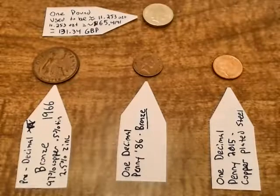And this is really confusing to a lot of people because there's also 240 pennyweights in a troy pound. So there's a lot of confusion, but the Tower Pound was the actual weight of 240 silver pennies. Pennies were originally in fine silver, and that would amount to the Tower Pound in weight.